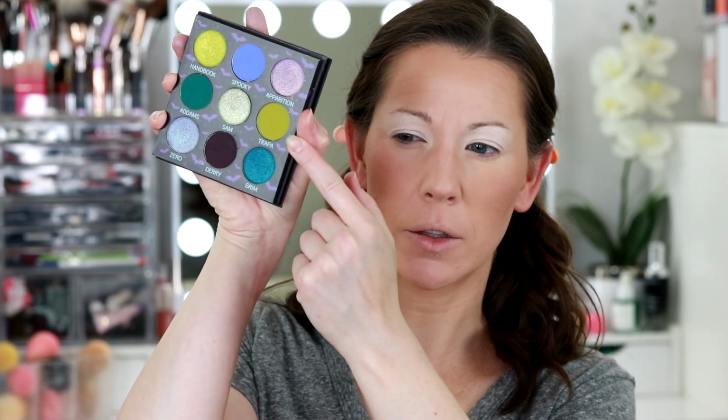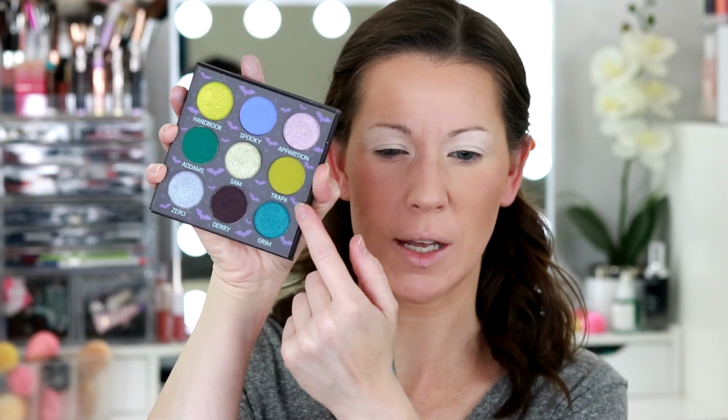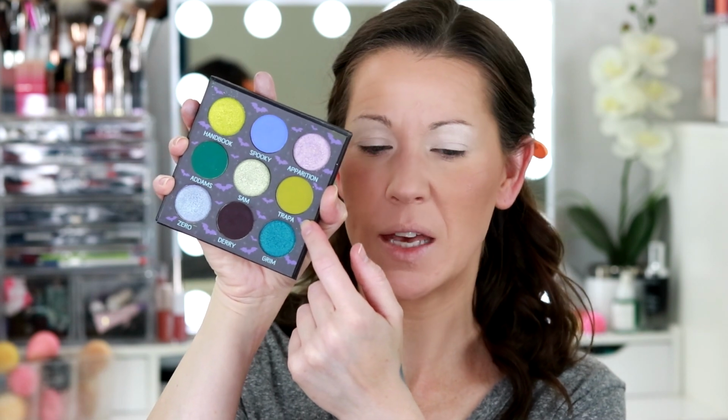I'm so drawn to the shade Trappa. Look how beautiful this green is. This chartreusey green. It's just stunning. Or almost like a sour apple. Like a green apple type of green. I love it. I'm so drawn to that shade. The shade Spooky. This really gorgeous periwinkle shade. Love it. I don't know what to do. I want to do a mixture of all of it, honestly. How am I going to do that without it looking cray-cray? Let's just start taking the shade Trappa. That beautiful shade. And blending it into the crease, and we'll just go from there.